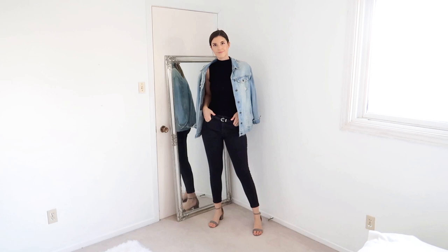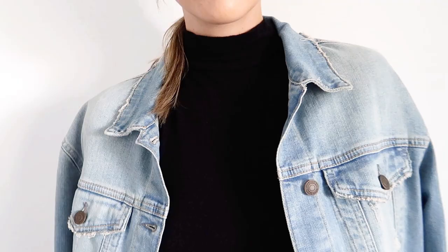Outfit number 3 is an all black look. Do you guys really think I wasn't gonna put an all black look in here? So I'm just wearing my high-waisted black skinny jeans, and I paired that off with a sleeveless black top that I have. And this one also has a higher neck, which I absolutely love.